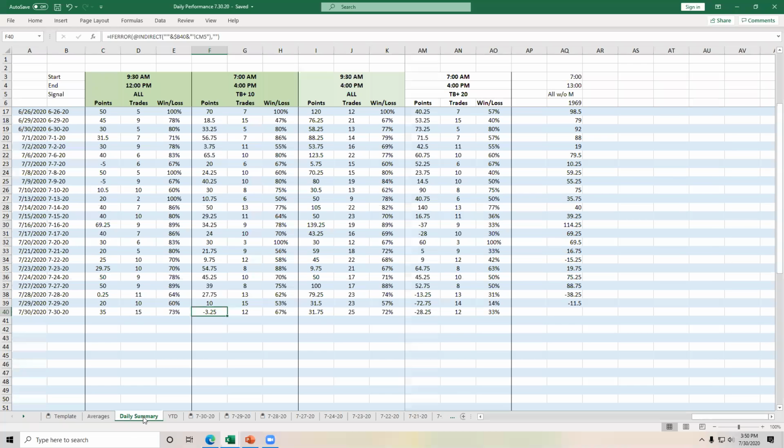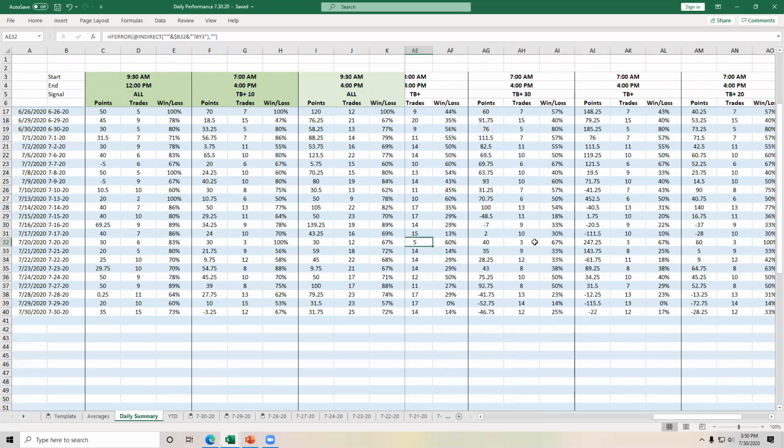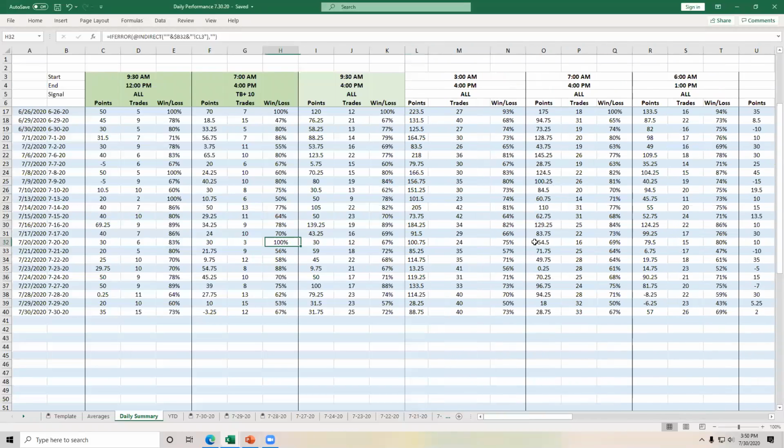So today I'm going to look at the daily summary here. There are 2 primary categories that we are tracking. There's a variety of categories that we're keeping track of. When I say categories, they're time frames, starting some as early as 3 a.m. Eastern time, some start at 7 a.m., some at 9:30 a.m., some go to noon, some go to 4 o'clock.